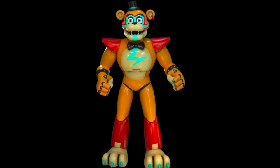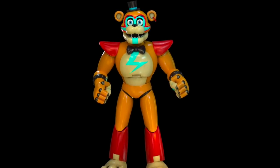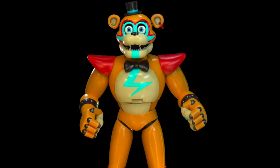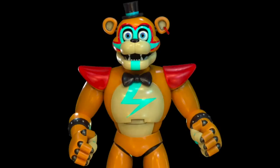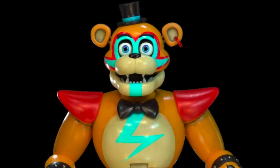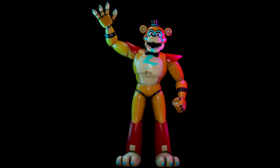Glamrock Freddy. This is a really great design. I mentioned earlier that I prefer Freddy designs that are more brown than orange, and the reason for that is that I think orange looks too friendly to be scary. Inevitably, that means I'm glad that a friendly Freddy is orange instead of brown. In general, this color palette is quite good. This clementine orange and light blue pair very well together, and the red fits in surprisingly well.